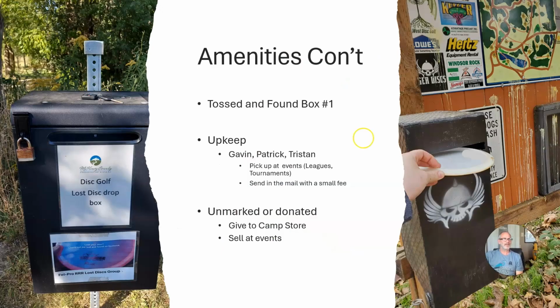And then the next amenity that I would like to see is a lost and found box, right off of hole number one. I am by no means a woodworker or a concrete worker, but if anyone out there has an idea or has an extra lost and found box that they'd be willing to donate to the course, that would be great. I'd be happy to buy the lumber if you need it.